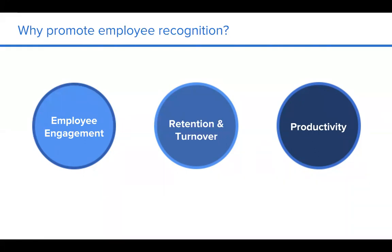Speaking specifically to employee engagement, I know at the past couple of companies I've been with, we ran regular employee engagement surveys, and one of the greatest indicators of an employee's overall engagement was whether or not they responded positively to the statement, "I feel recognized for the work that I do here." And that engagement has a direct correlation to how long an employee is going to stay, whether or not they feel valued, or whether they're going to stick around at the company.